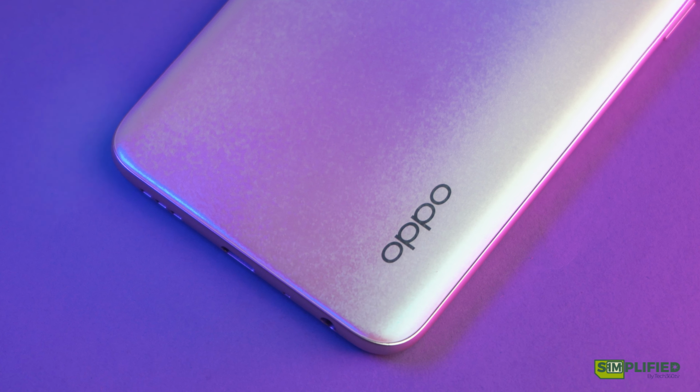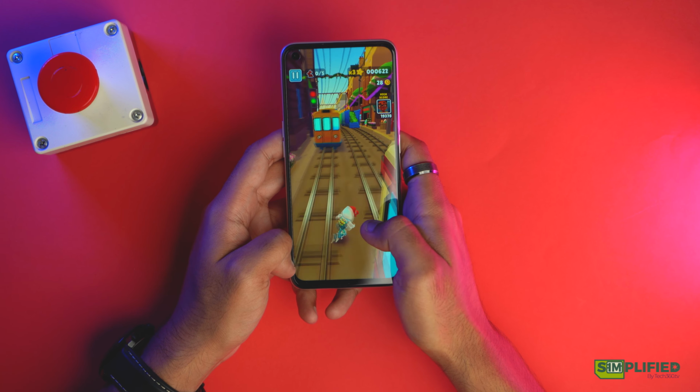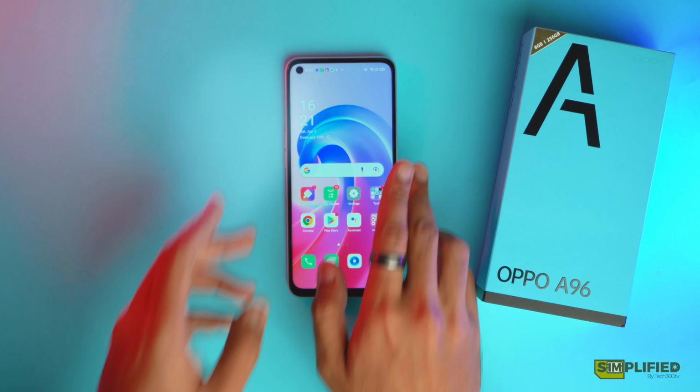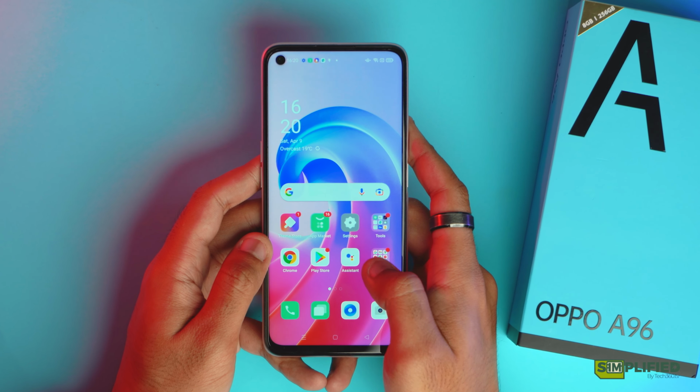When we came across the Oppo A95 not too long ago, it felt like there was a sense of neglect as it came with ColorOS 11 instead of the latest ColorOS 12, giving the impression of it being left in the past. So when we received the Oppo A96 in hand, we anticipated a leap forward was inevitable.